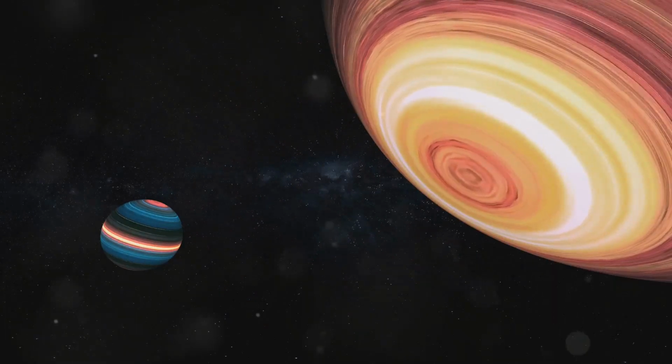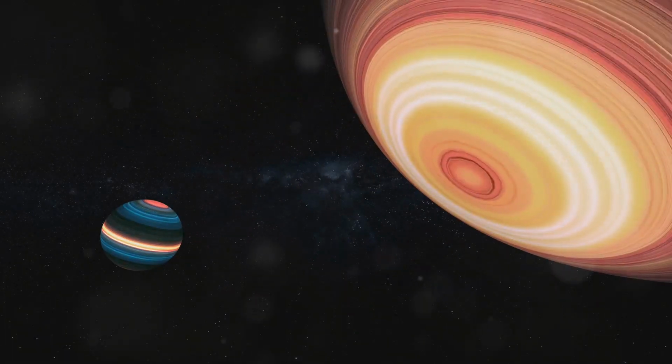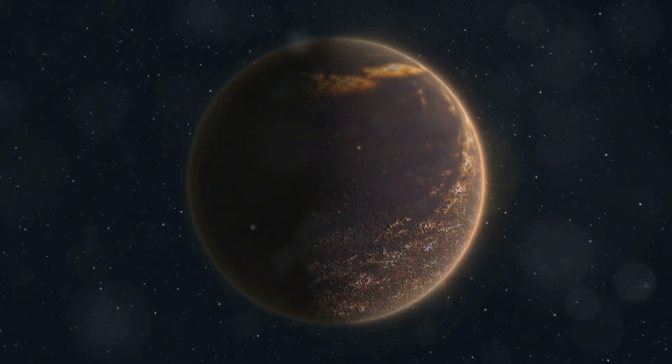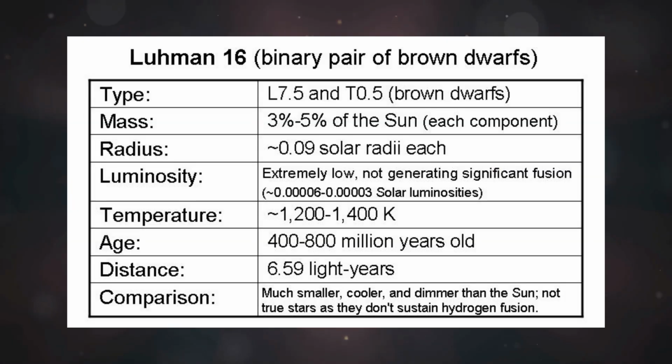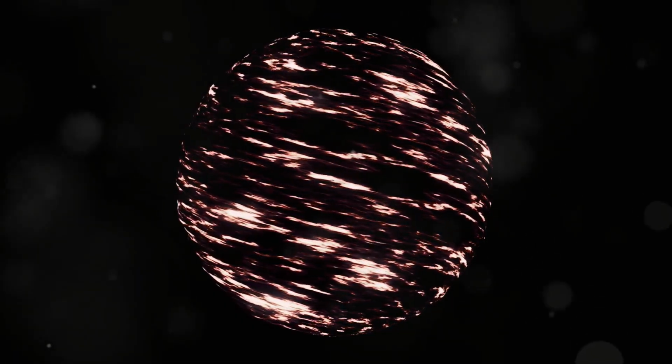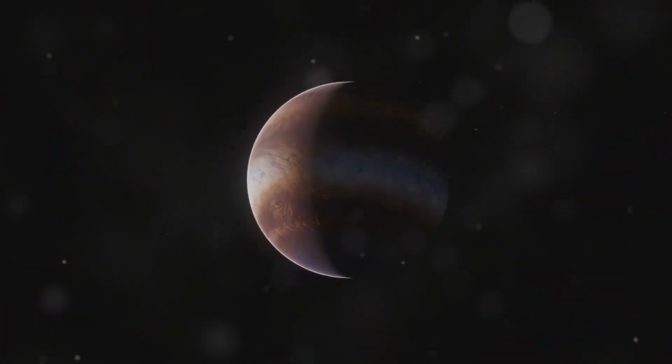The two brown dwarfs in Luhman 16 are known as Luhman 16A and Luhman 16B, and they orbit each other at a distance of about 3 times the distance between the Earth and the Sun. They are located about 6.5 light-years away from us. Luhman 16A has a surface temperature of around 1350 Kelvin, while Luhman 16B is even cooler, at around 1250 Kelvin. Studying brown dwarfs like those in Luhman 16 can help us better understand the processes of star formation and the boundary between stars and planets.